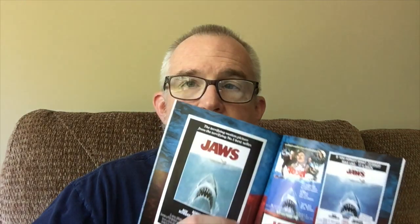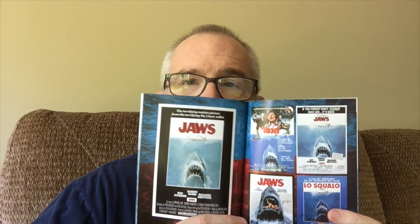And here's some of the posters from all over the world of Jaws, even black and white. And there's the final shot in the booklet. So this is just a great addition to my collection.